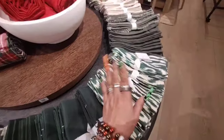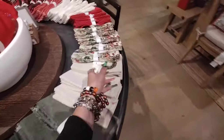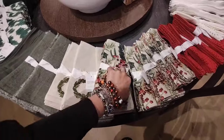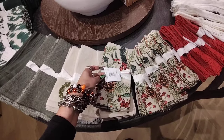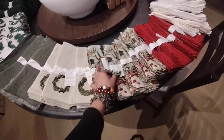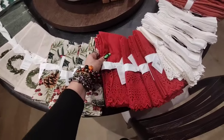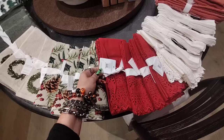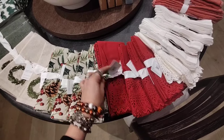$48. And then there's just a lot, but let me show you the ones that I really, really like. Like, this is gorgeous. I think you could use this for Thanksgiving and take it in to Christmas. All right, this is going to come in at $48. And then they also have the eyelet, which is absolutely stunning, by the way, in person. And that is going to come in at, looks like, $48.